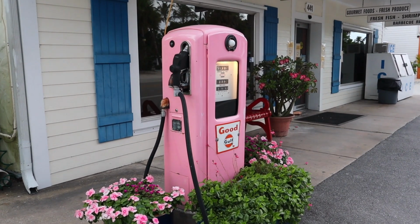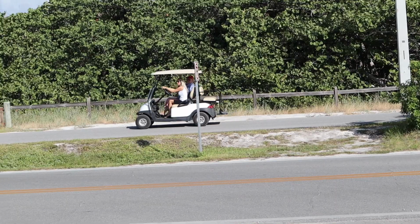The interesting fact about Boca Grande is that they have no gas stations. They have only one gas pump, which is in the Marina Bay somewhere. I honestly don't know where it is. And that's why you'll see most of the residents living on this island drive golf carts, because you can save money on gas.